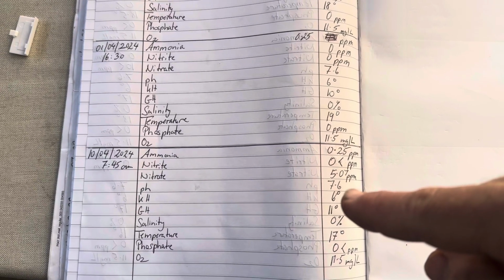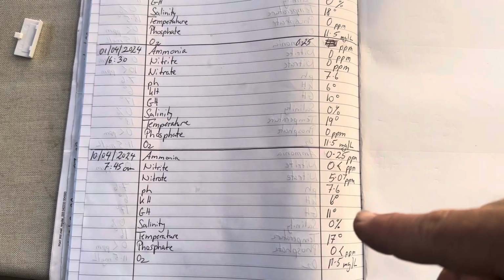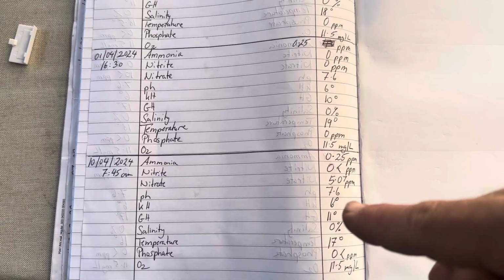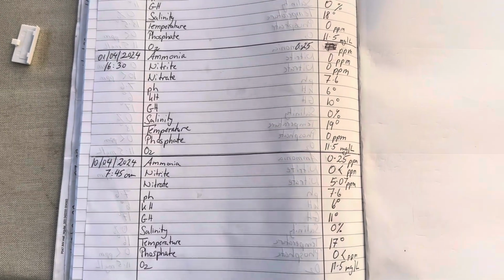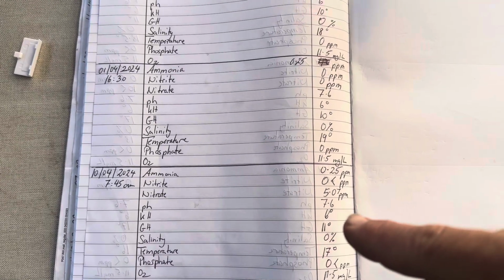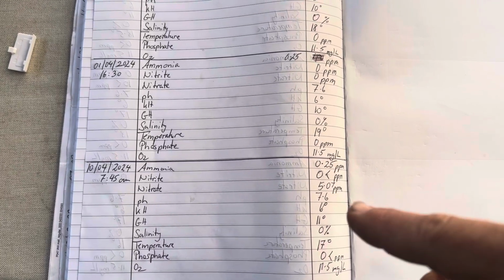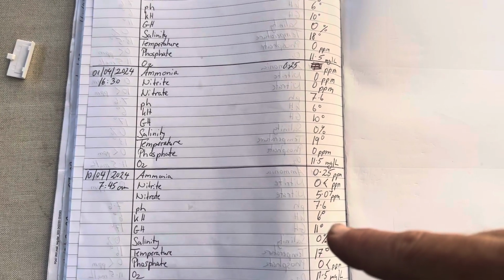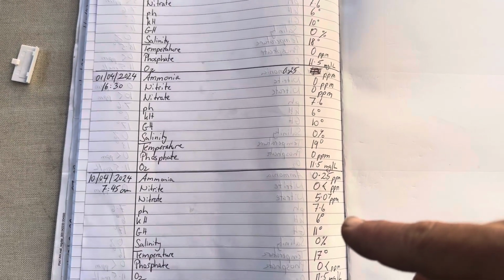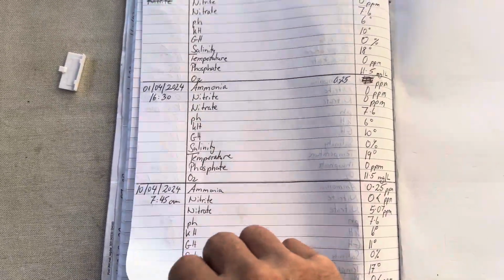And then the nitrate, of course, crept up to 5 ppm. The pH is 7.6. That hasn't changed since we started. KH and GH are 6 degrees and 11 degrees. They're lower because I filled the pond with our mains water. That will now slowly increase while I'm using our bore water here.